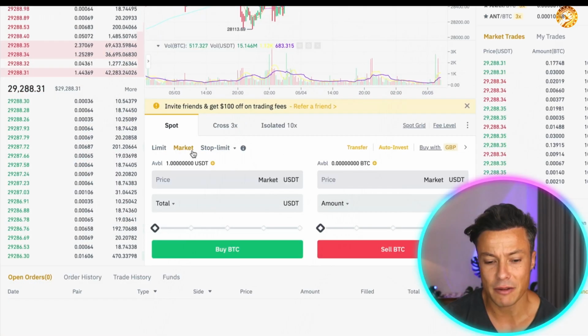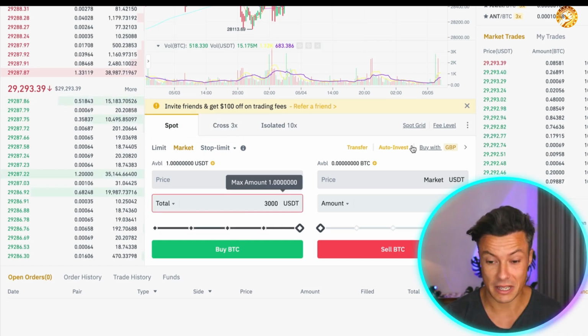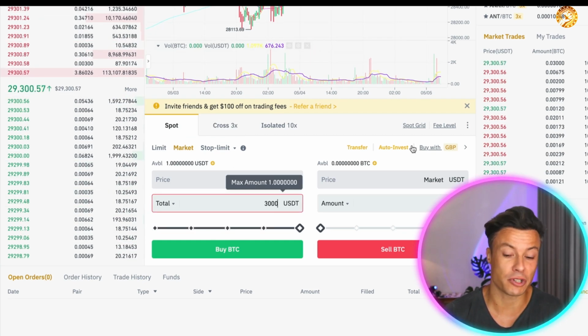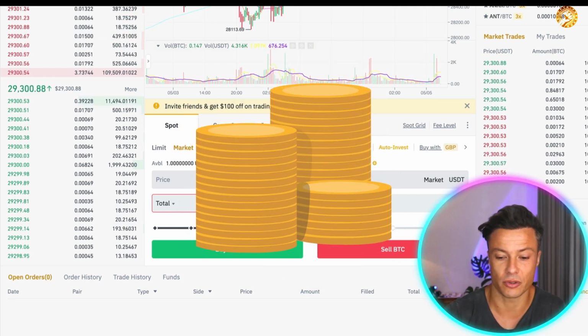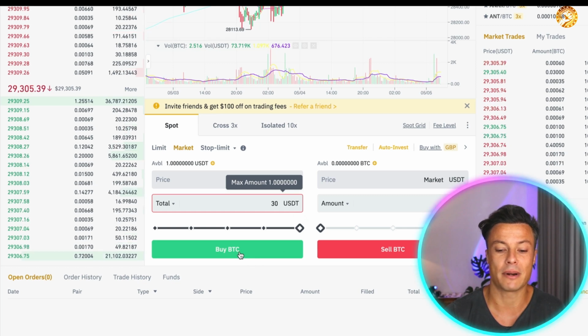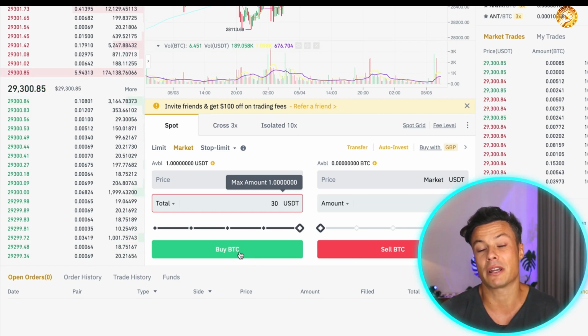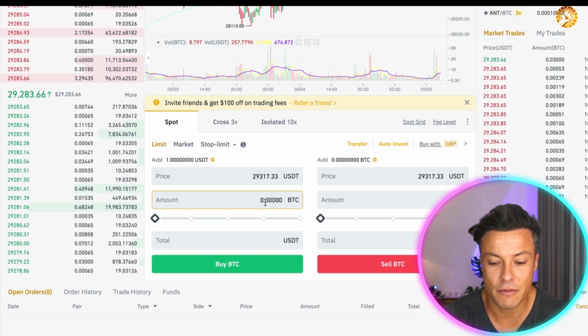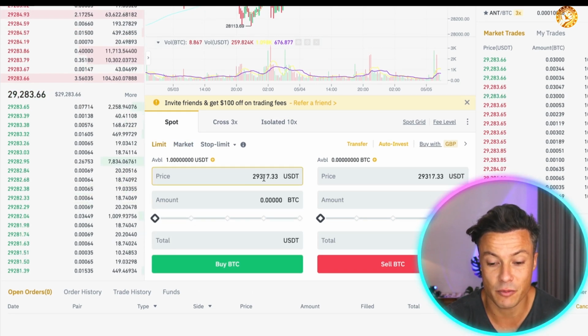I then select market, which means it will buy at the market price. And then I can write in the amount that I want to buy. So here, for example, I would just write $3,000 or $300 or $30, whatever it might be. And then I would just click on the green button at the bottom and press buy BTC. Obviously, if you've got the right USDT in there, it's just going to go ahead straight away and take the trade.